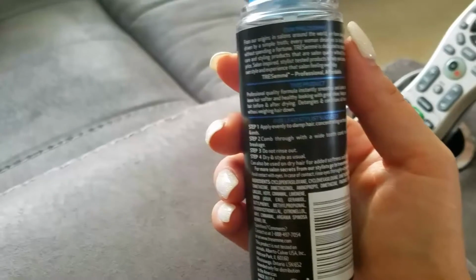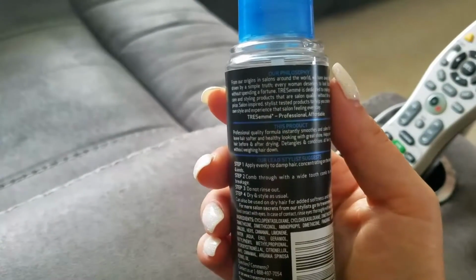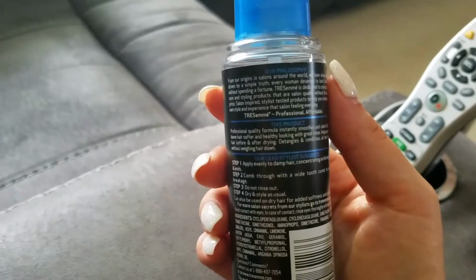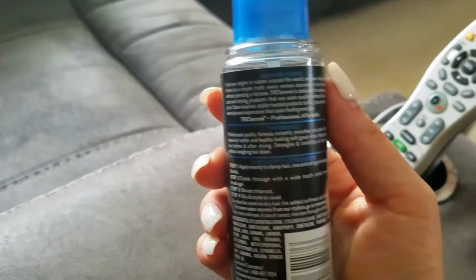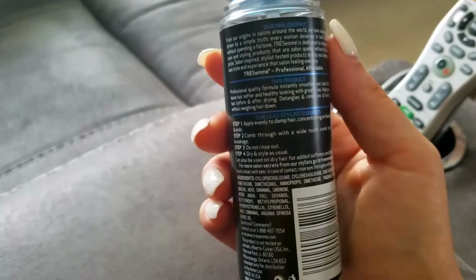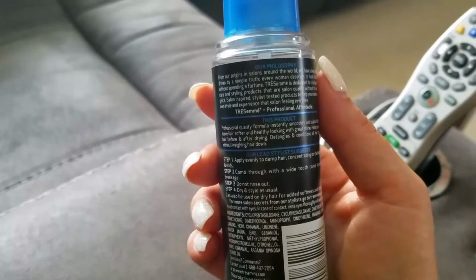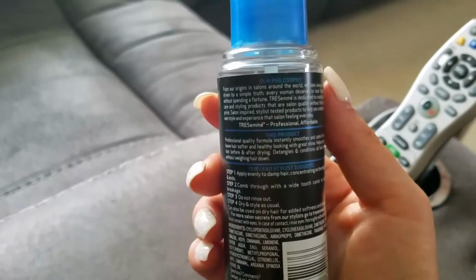I have pretty thin hair, but it's good on any type of hair, curly, straight, whatever. Mine just dries really frizzy if I don't use anything. This helps a lot in the humidity of the summer. Usually my hair will be super frizzy on a humid day, but if I straighten my hair and use this, it helps a lot with the frizz.